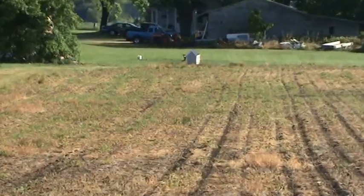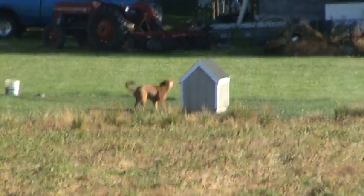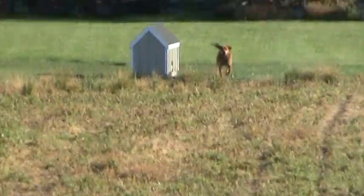I'm out in our pumpkin patch 8 days after we have planted, and the next door neighbor's dog is not liking me at all, but oh well, such is life. I guess he'll get over it.